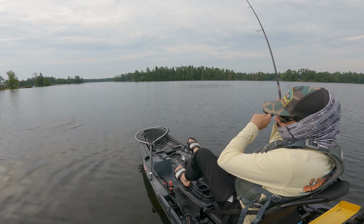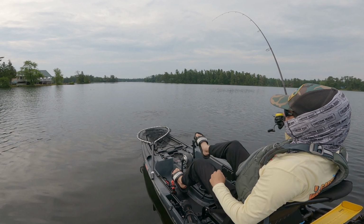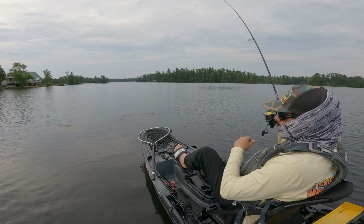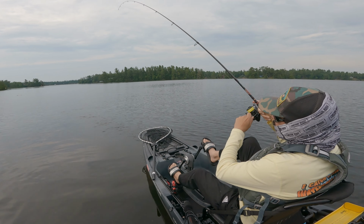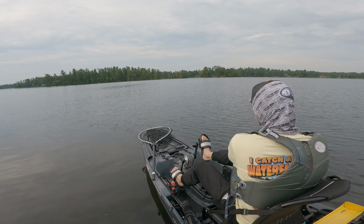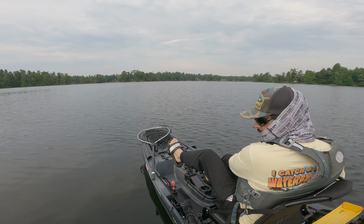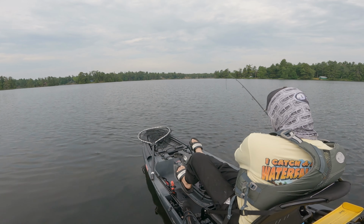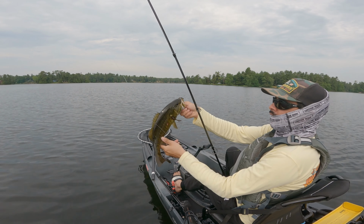Yep. Anytime I see gravel and sand, weeds, I'm almost guaranteed a fish. He's not a big guy. Still a fish, nonetheless.